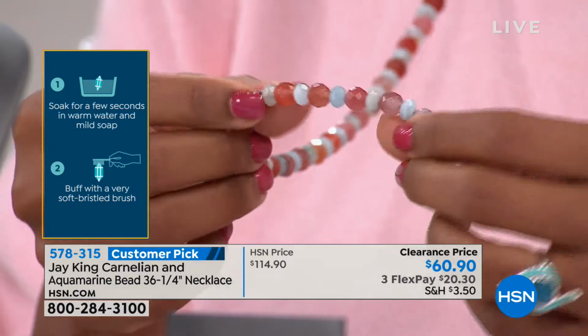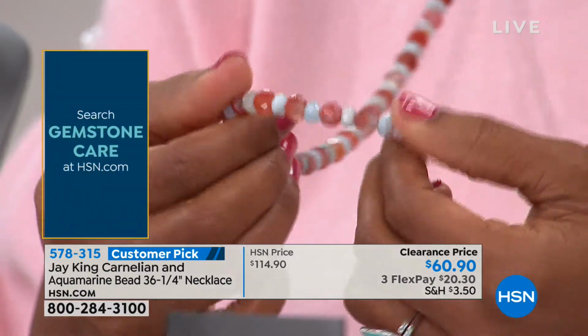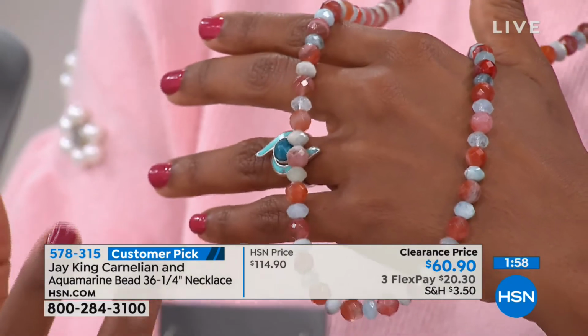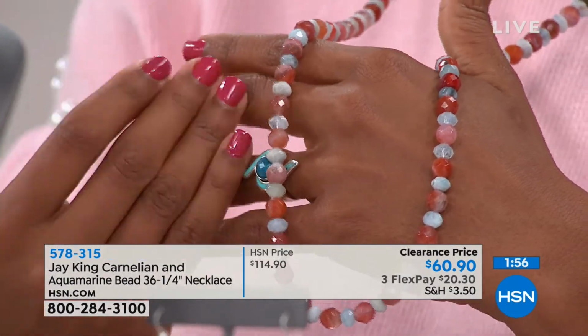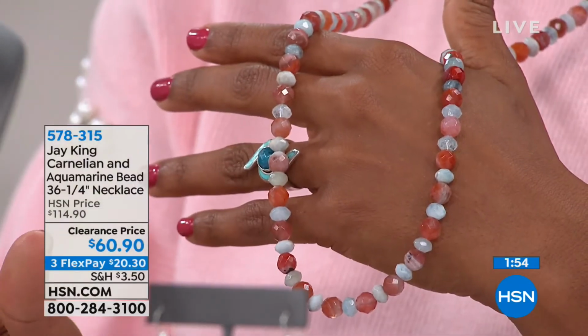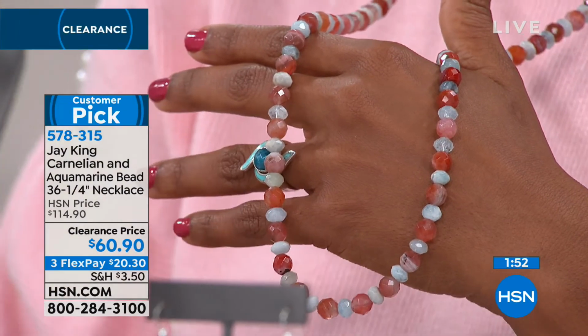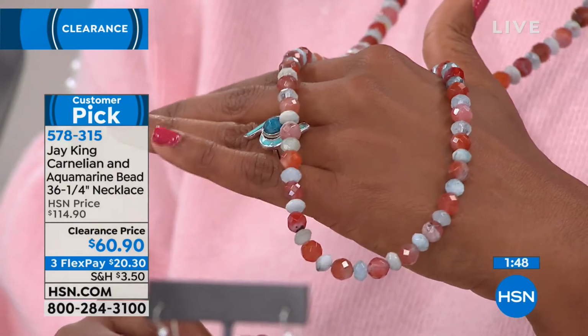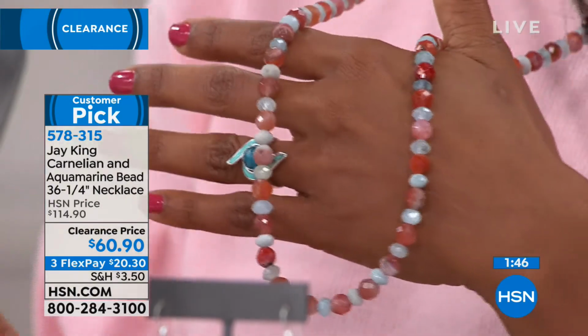And if you love to wear beaded necklaces and beaded jewelry, but you want them to still have that genuine feel and nature to it, then I know you're going to love this one. Also a customer pick on hsn.com, also on clearance, and you're getting this home for $20.30. And again, look at that color.